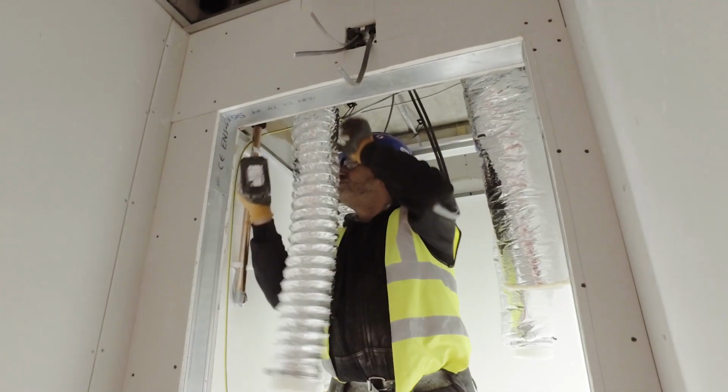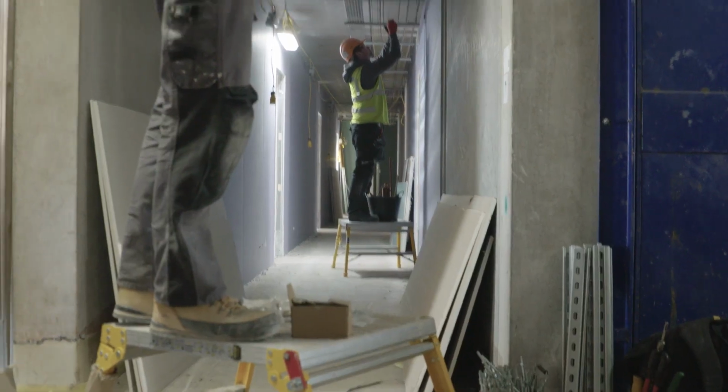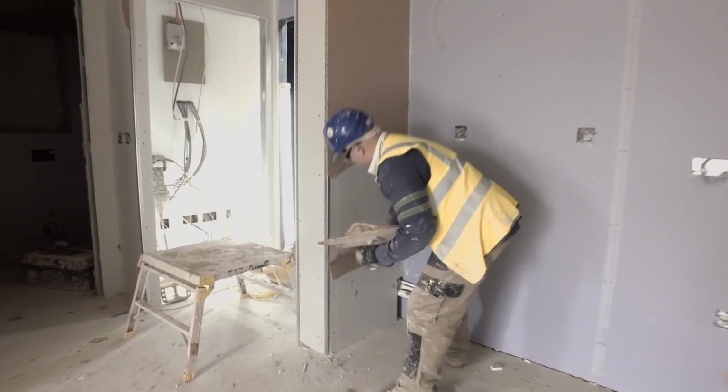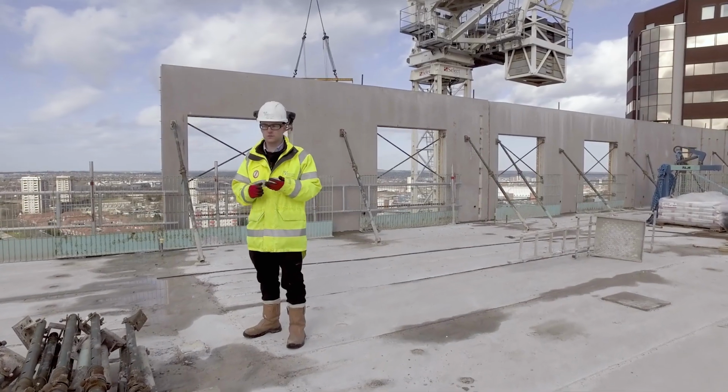Following on from the precast frame, we developed a detailed construction programme with involvement from all the different trades, and then we have a number of different tools to monitor that programme. We have a cloud-based schedule where we monitor the line of balance of the status of all the apartments. So we use a number of different tools to ensure that we keep on track on programme.